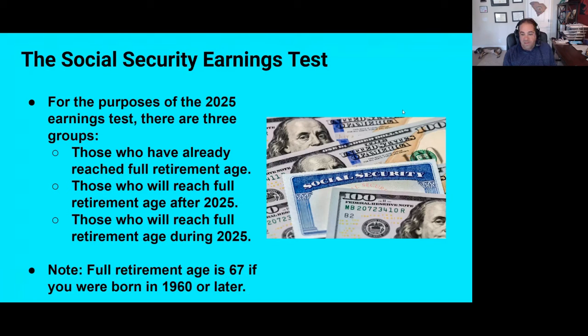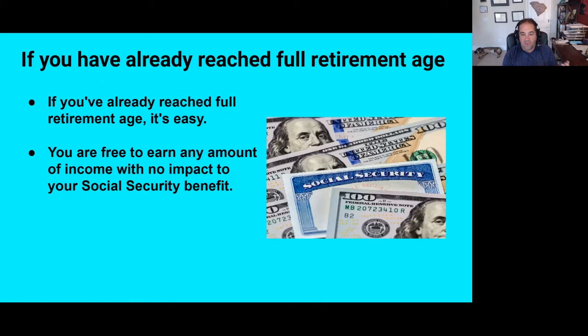But here we go. If you have already reached full retirement age, so this is the first group, it's easy. You're free to earn any amount of money with no impact whatsoever to your Social Security benefit. You can earn $1 million a year and still get your full Social Security check if you've already reached full retirement age. You're considered retired by the Social Security Administration, regardless of how much money you earn. So that's the real easy group.